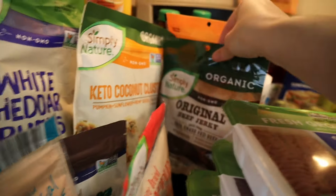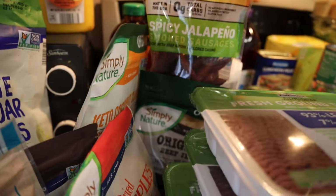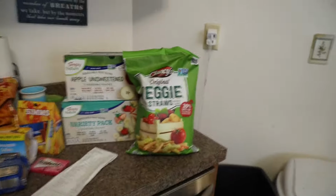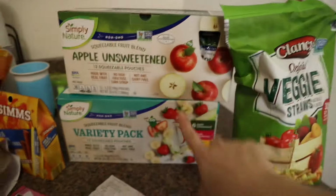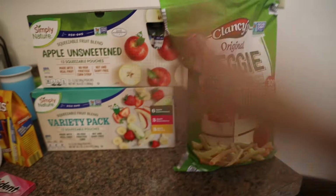I got these for Keenan. Some beef jerky. I don't know if he loves beef jerky, so I just got this kind for him. And these beef sticks are really good, so I got those for him. And then we got some veggie straws. Kaysen really likes these. And he loves the applesauce. So I got the plain applesauce and then the multi-pack, which is the unsweetened strawberry and banana.